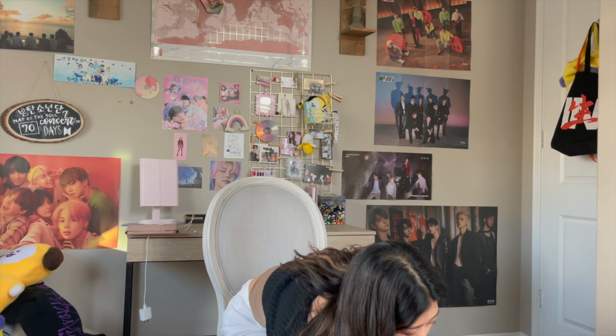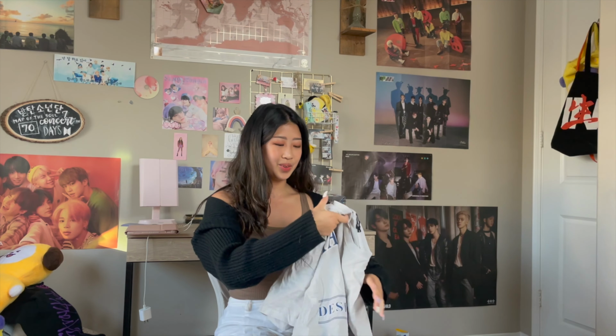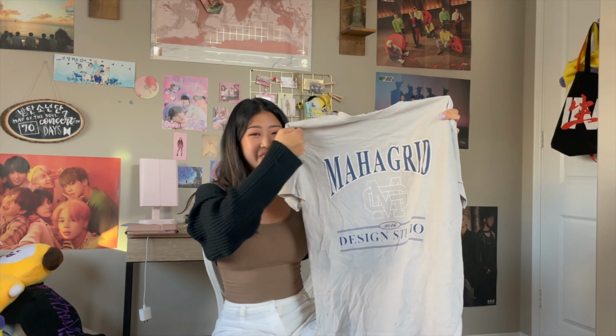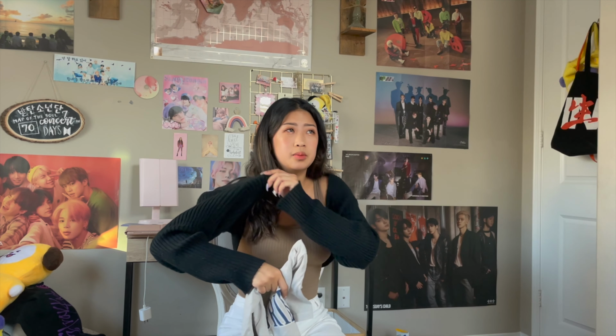So moving on to the last top. This, wow, they're all wrinkled. I'm so sorry, guys. This is a Mahagrud shirt. I'm so happy I found this because, you guys didn't know, my old group is Stray Kids, and they had a collab with Mahagrud, and IM wears it a lot, and the whole group wore it for a photo shoot, right? Because they collab, and I wasn't able to join any group orders because it was really hard, and I was just unaware of how to do it.